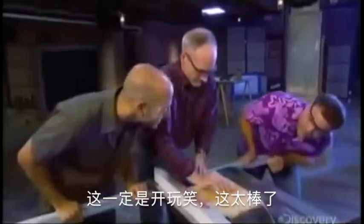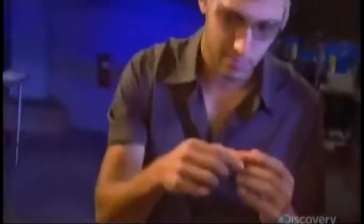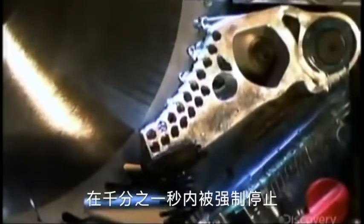You gotta be kidding me. Let's see it. There's nothing. There it is. That is amazing. I mean, it's like nothing ever happened. The blade is rotating at about 5,000 RPM. It's forced to stop in 1/1000th of a second.